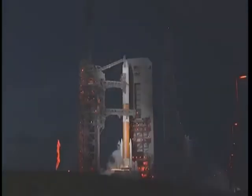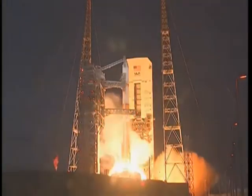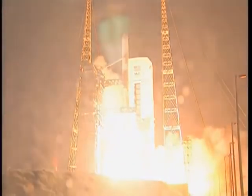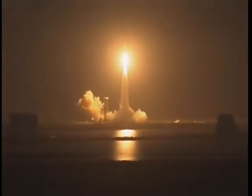T-minus 10, 9, 8, 7, 6. We have ignition of the RS-68 main engine. 2, 1. And we have liftoff of the Delta IV launch vehicle carrying the WGS-6 satellite for the United States Air Force.